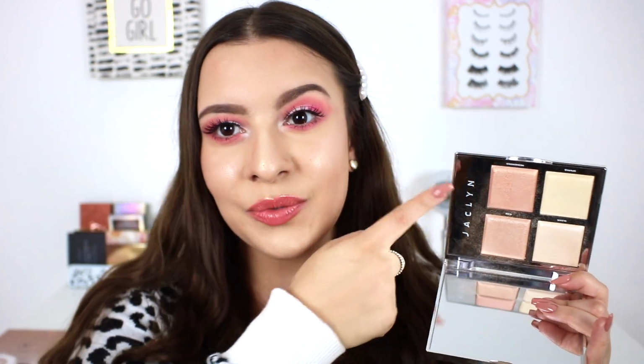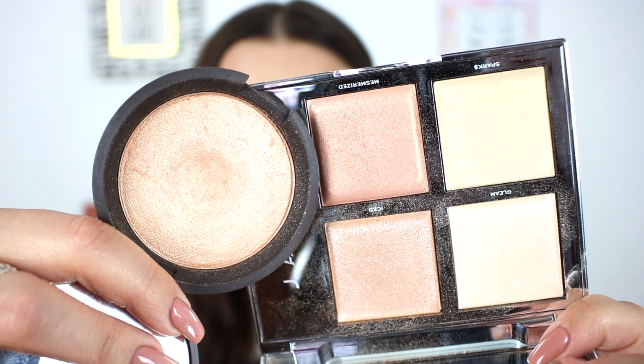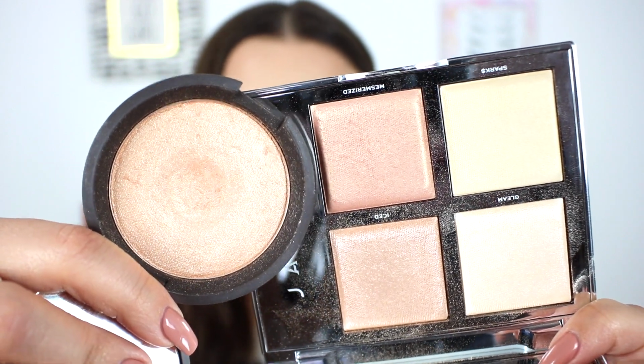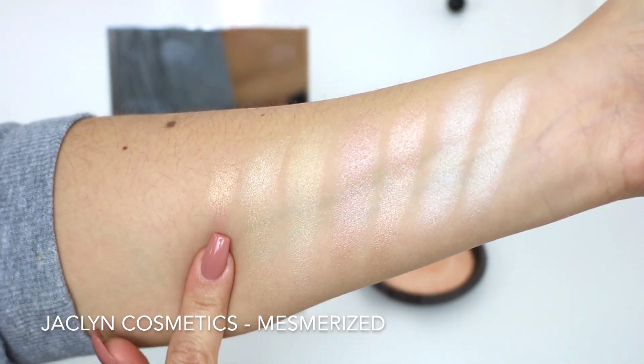And the last shade in the Jaclyn palette is the shade Mesmerized, which is the soft peach right here. I don't know if she did this on purpose, you guys, or if it's just because she likes these types of highlighter shades, but the only dupe in my collection that came so close, almost spot on to Mesmerized, is Becca and Jaclyn Hill Champagne Pop. I will show you guys side by side in the pan what the 2 shades look like. They don't look identical in the pan, but upon swatching them, they are very similar highlighter shades.